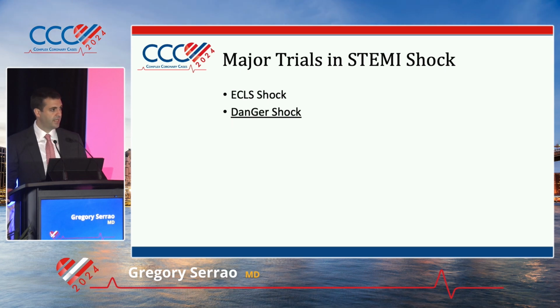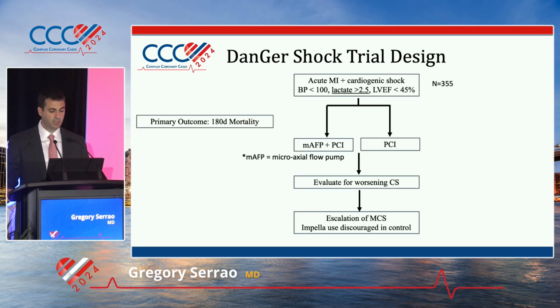So DanGer Shock is the next trial that came out more recently. And this is a trial that looked at those with acute MI and cardiogenic shock. Cardiogenic shock here was defined as a blood pressure of less than 100, a lactate of greater than 2.5, and a left ventricular ejection fraction of less than 45%. They were able to take 355 patients and randomize in one-to-one fashion to PCI alone versus a microaxial flow pump plus PCI. Both of these groups were evaluated for worsening cardiogenic shock, and escalation of MCS was allowed in both arms, but Impella was discouraged in the control group.